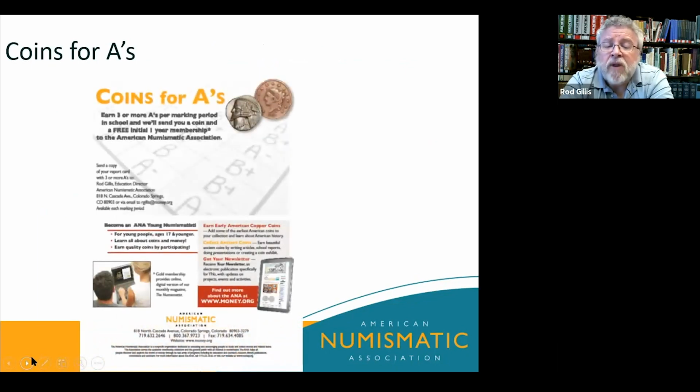So if you have a youngster who is going to school, or they can be homeschooled, and they earn 3 or more A's in a marking period, if they send us their report card, we'll send to them a world coin, a really neat world coin with a challenge to learn as much about the country that minted their coin as possible. And every time they earn 3 or more A's in another marking period, we'll send them a different world coin. And I can guarantee you we'll send them a different world coin because I keep their information in an Excel file, so I can look at exactly the coins that we've sent to them and make sure that they get a different one every time.